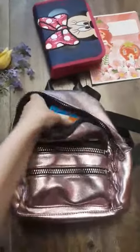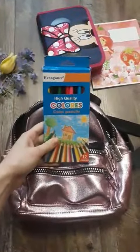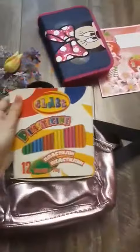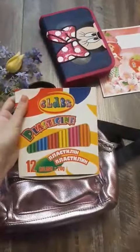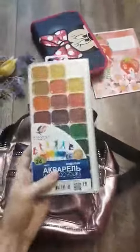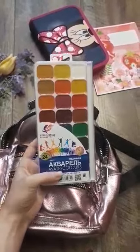The next. Here we go. It's color pencils. Кольорові олівці. High quality, високої якості. The next. Plasticine. Пластилин. The next. Watercolors. Акварель.